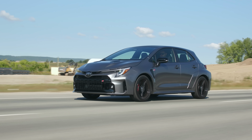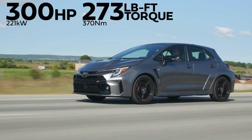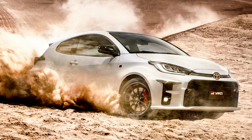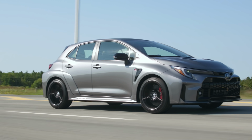Horsepower and torque: 300 horsepower, 273 pound-feet of torque from a turbo 1.6 liter 3-cylinder. So this is the first GR hatchback that we get in North America, because Europe gets the Yaris. Yes, this is the first version of the GR Corolla to ever exist on planet Earth.